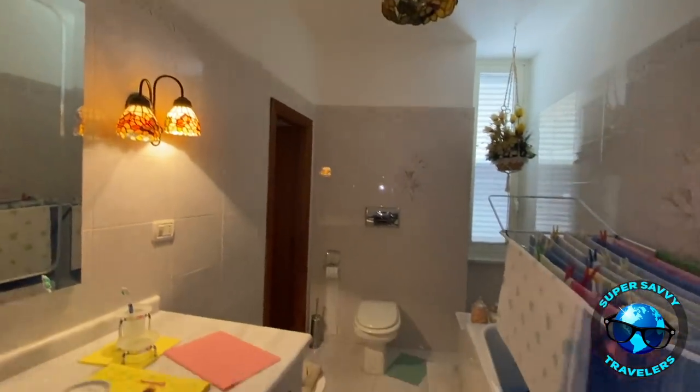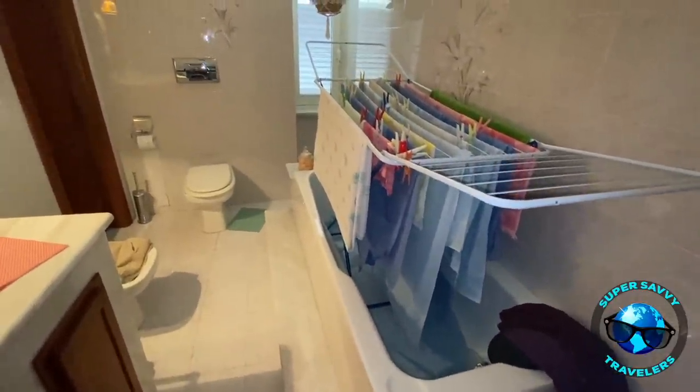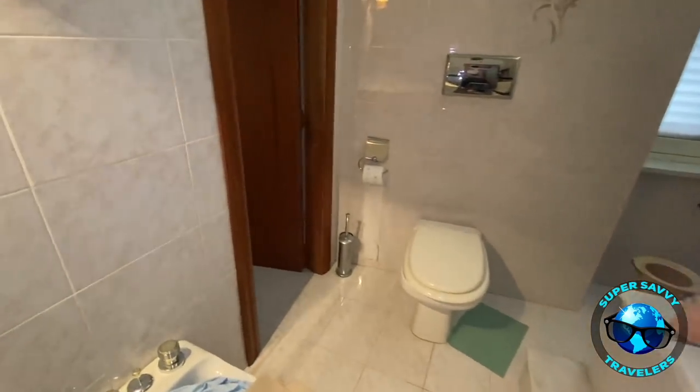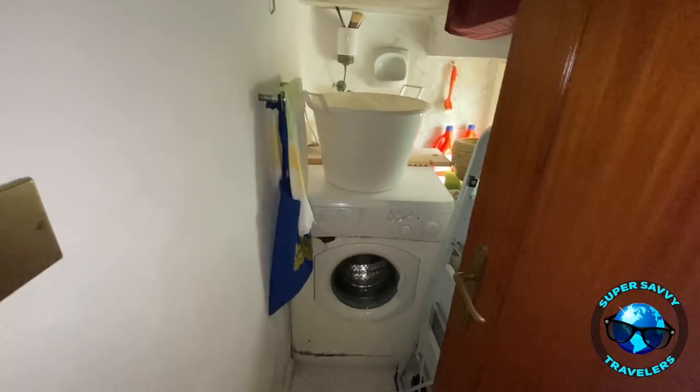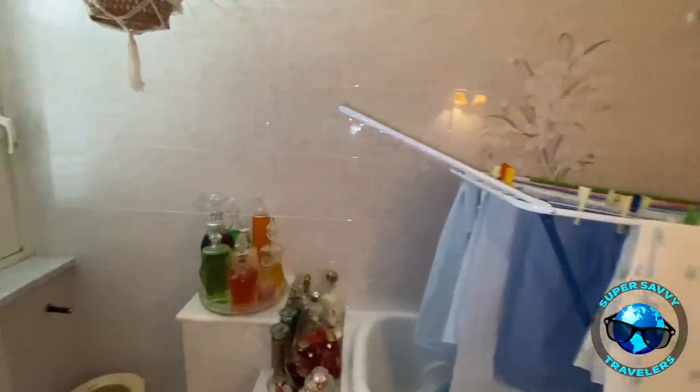Beautiful, beautiful. You got a bathtub. They're using it as a laundry, which is actually pretty smart. If I had a bathtub, I would use it as laundry too. Here's your toilet and whatnot. And the nice thing is you got your little laundry room right here. And you can do something ingenious like this. Put up your laundry in the middle of the bathtub. It's very nice, very nice.